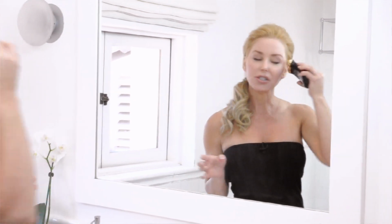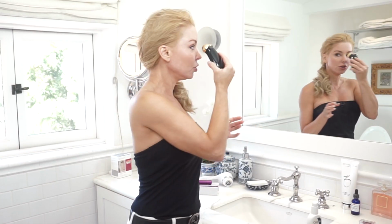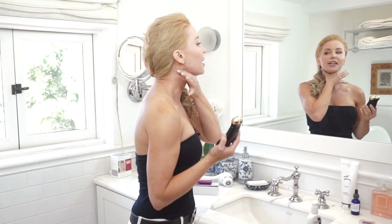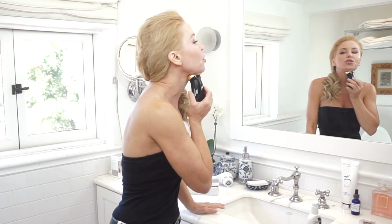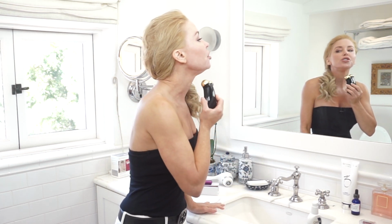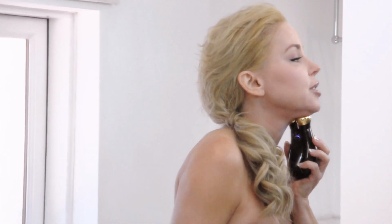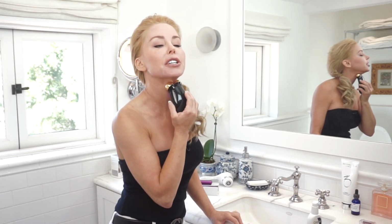You would then move up to here. So you go 1, 2, 3. You could do your forehead. I like to do down here because I think that as we get older, this neck and the jawline is what makes a huge difference in age. So again, you push it down and then go with an upward motion and hold until the beep. So we're holding. And then do it again.